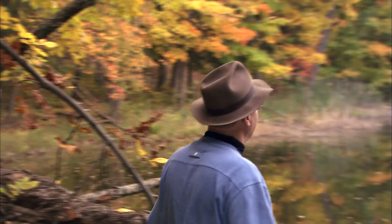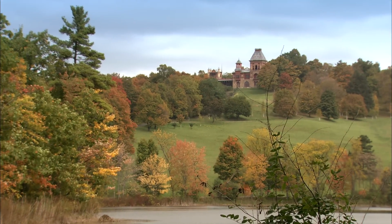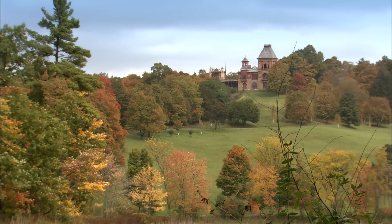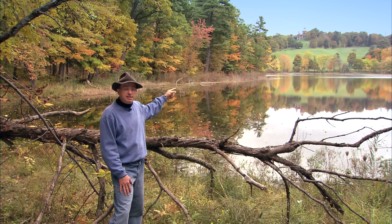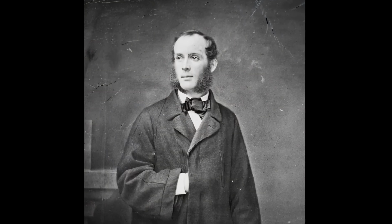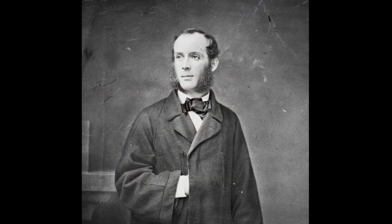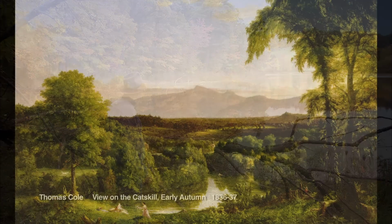Hi, I'm David Dunlop. I'm a landscape painter. And this is Olana. This is the home of Frederick Church. And this is where the most famous and popular of the Hudson River Painters would build his home. That's it, that Persian fantasy. He builds it in about 1867. It takes a few years. He's now a mature artist in his 30s. And he spends the rest of his life grooming and landscaping these grounds.